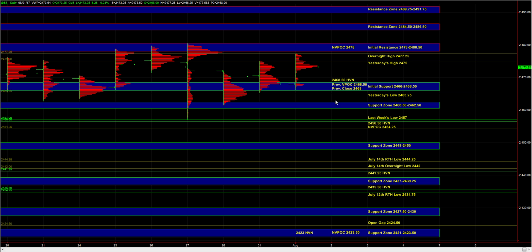Bigger picture, if you zoom out a bit and you look at the last 10 days, you can see that the market has been very range bound. And until we get a sustained breakout beyond 78 to 80.5 or a sustained breakdown below 60.5 and below 56.5 to 57, the market can remain in a fairly balanced and range-bound state.